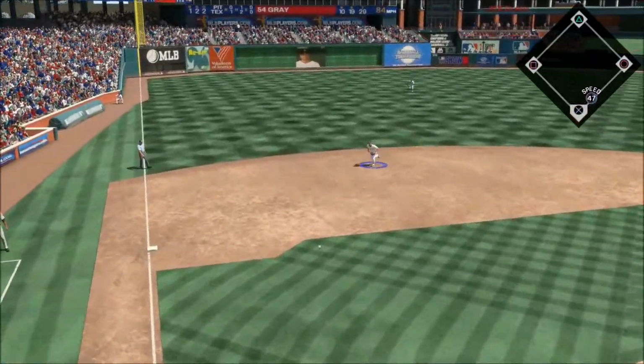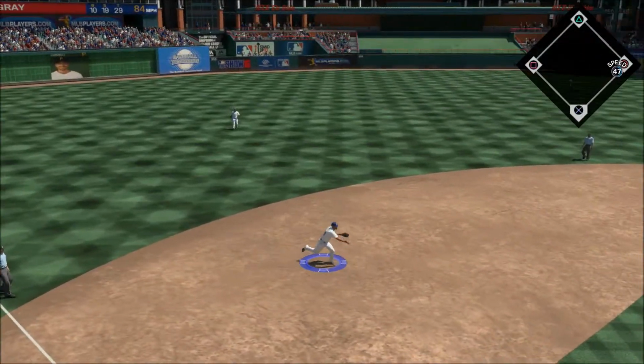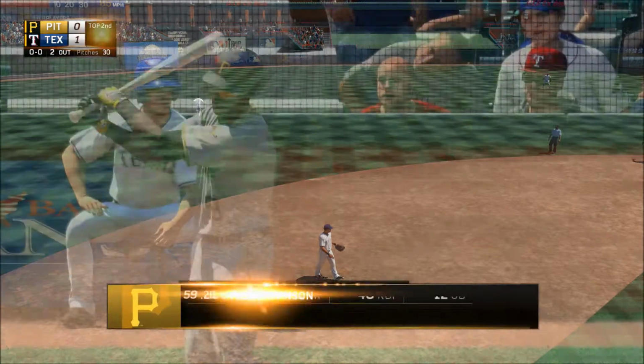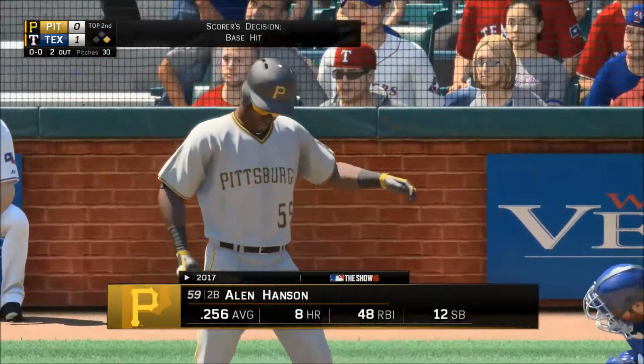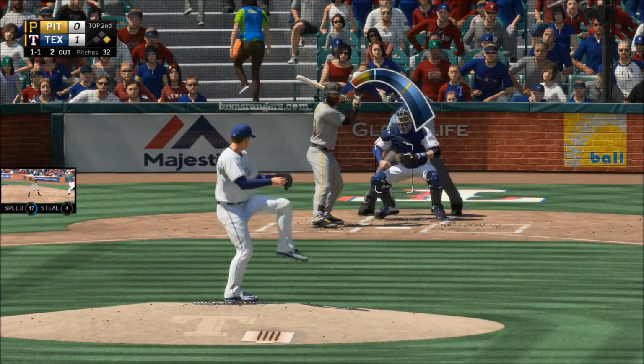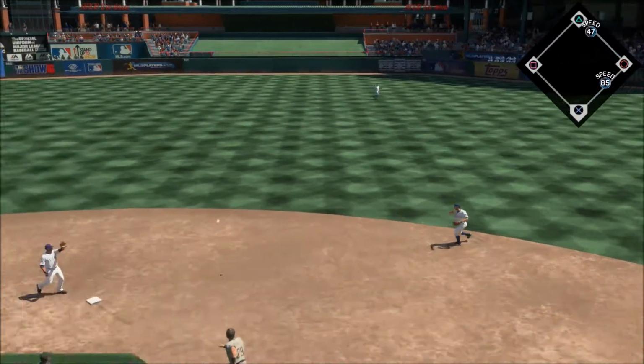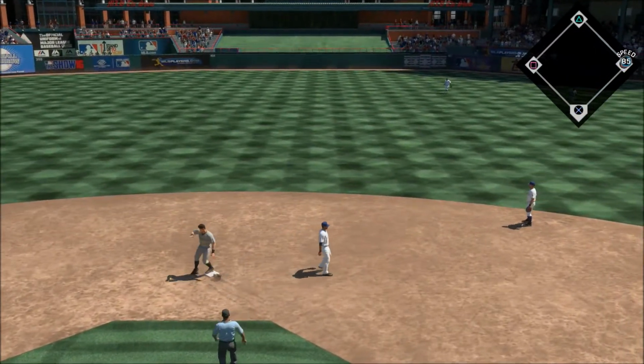Chopped weakly to the left. And they'll have no play as he reaches first base safely. Allen Hansen. Hard hit ball to second. Backhanded. Throw to second for the force out, and the side is retired.